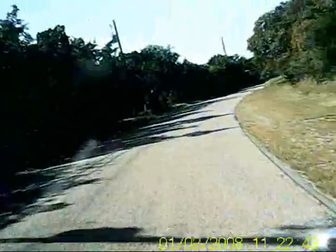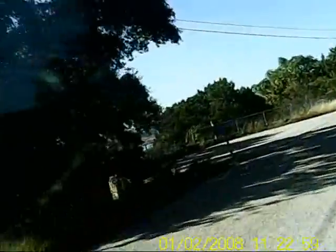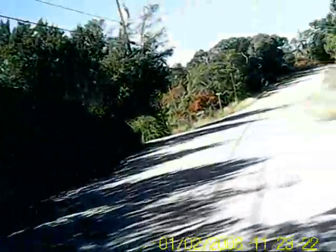I'm not sure if I want to go down that road. It gets pretty close to the lake, but it's also a really difficult road to maneuver on a bike. These houses here, they got a good view of the lake, considering they're sitting right on it.